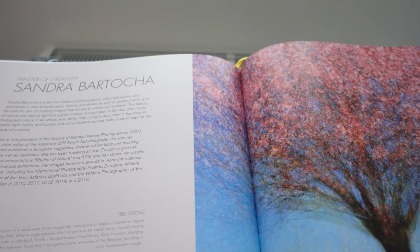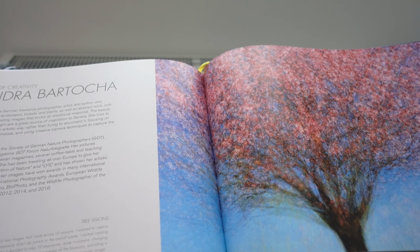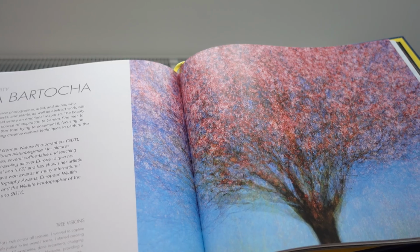One of the great things about this book is it can open your eyes to different genres and styles of landscape photography. And here we've got Sandra, master of creativity. This image here of a tree is quite something else. It's actually a blend of 10 different exposures, and she's created an image that has a beautifully artistic and painterly feel about it. It's quite stunning.